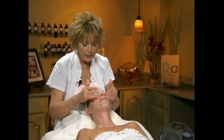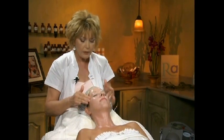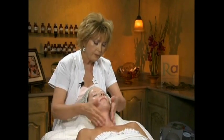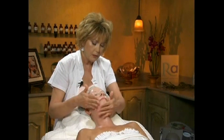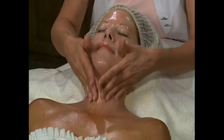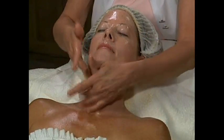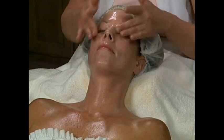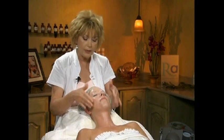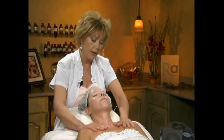But zinc oxide, titanium dioxide, the physical blocks in this are also so healthy for the skin that this becomes a valuable part of the skin regimen for continuing to help support the skin. More so than just for sun protection, which I don't want to minimize at all, because most of the aging of the skin is due to sun damage. But I want you to understand that because of the zinc, that can also help with the skin that has impurities and other problems, and this will be very helpful for that.